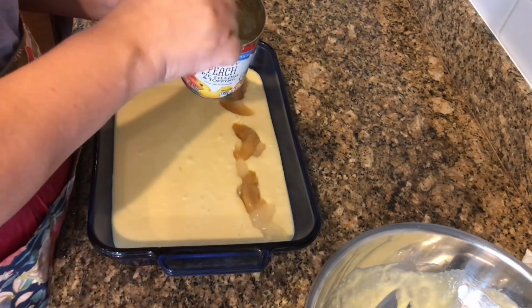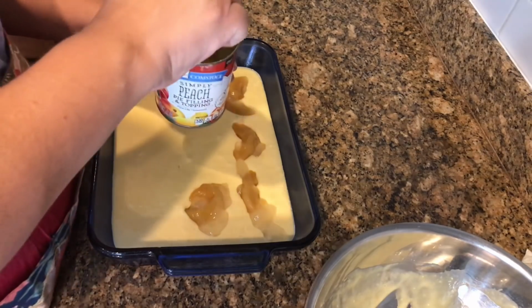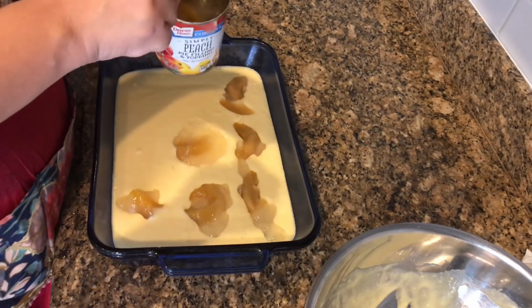Oh, yum. I love peach pie. Ooh, and a la mode. Ooh, so good. I think it's time to start making some pies.